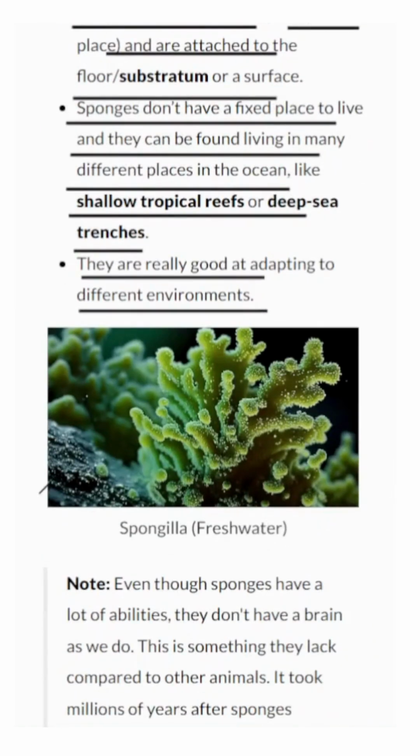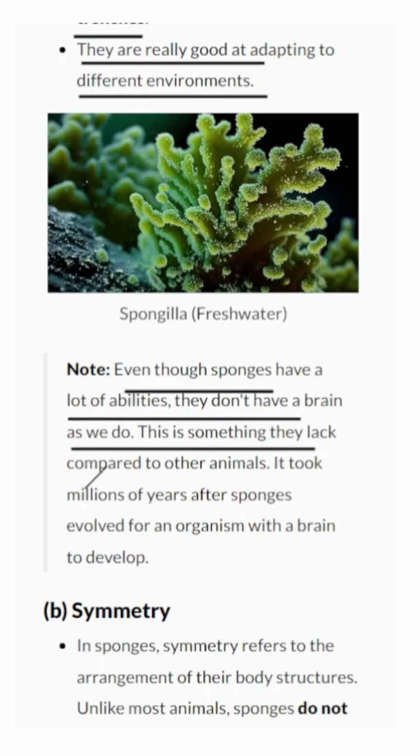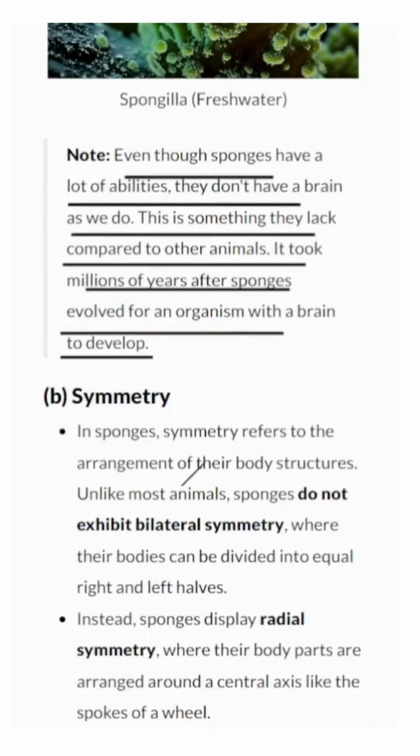It's fascinating to think about how sponges have survived for so long without a brain, unlike us and many other animals. It took millions of years for an organism with a brain to evolve after sponges.